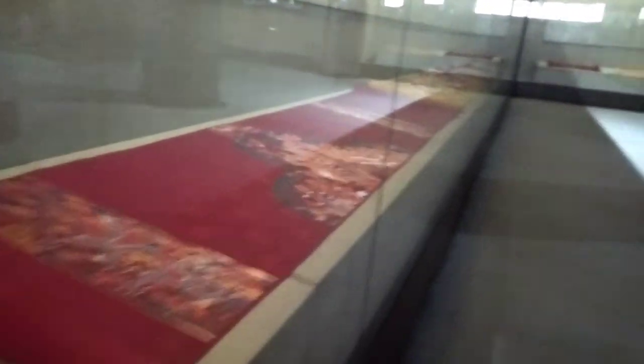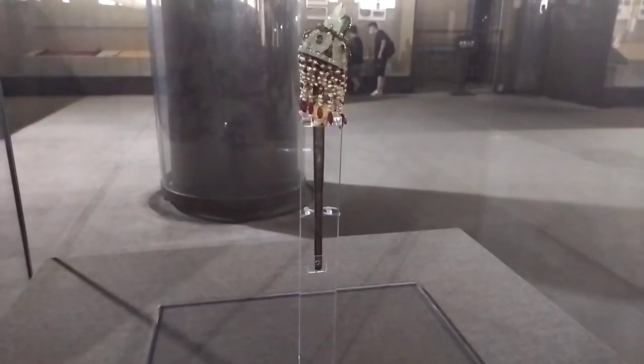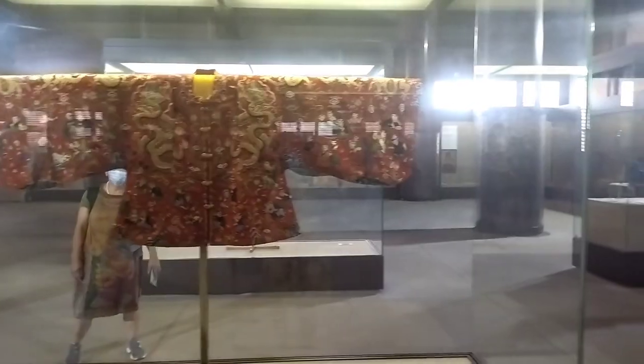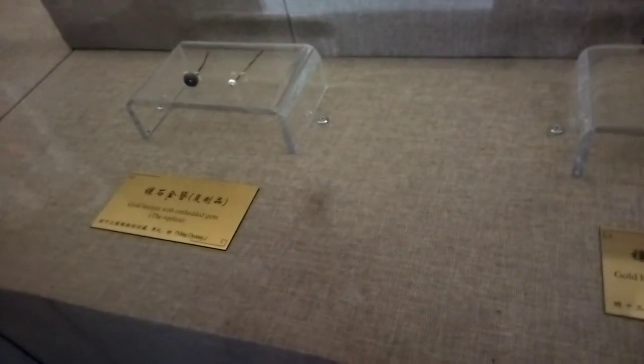These are mats, cultural mats, I guess so. This is a hairpin. These are the clothings of the Ming Dynasty. Gold hairpins. Jewelry for women.